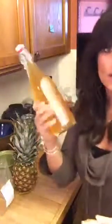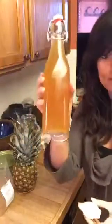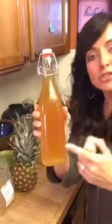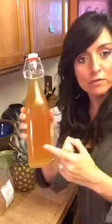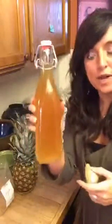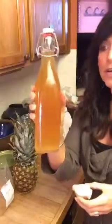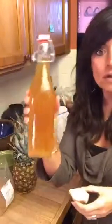So to make this, you're going to obviously need some sort of end bottle. I call these my end bottles because this is what my drinks end up in. This one's actually been in the refrigerator for a couple of days. Once you put it in the refrigerator and remove the fruits, it's stopped the fermentation process, because cultures will not grow in a cold environment like a refrigerator. So it's not fermenting anymore at this point. So you're going to need an end bottle, something like this. A mason jar would work just fine as well.